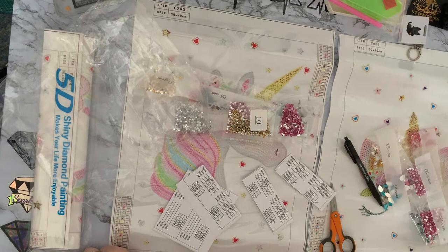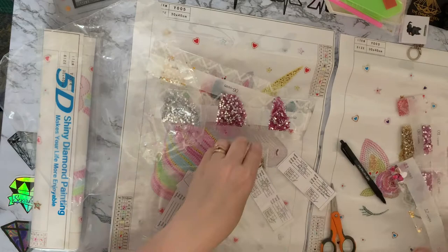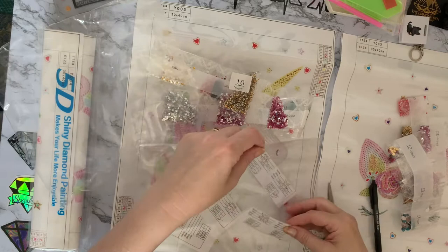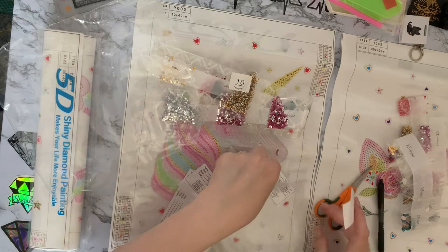Do they have them? Yeah, they do actually have the number on the gems. But that one doesn't have the number on it, so I will write that on there as well. 005. Just in case. I've had them where I've been sat there looking at a packet of gems thinking, what do these belong to? Which ones are these?